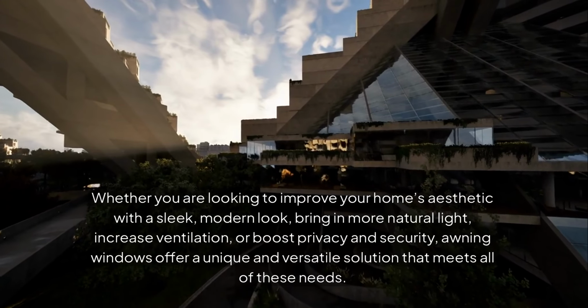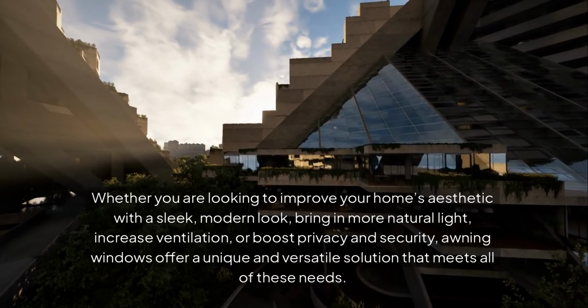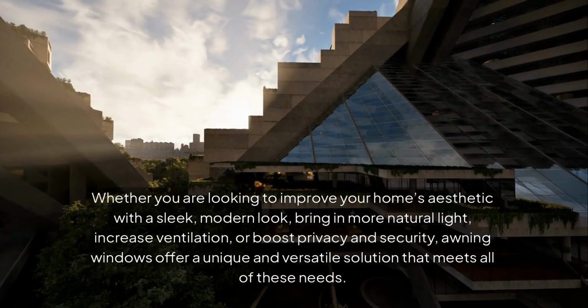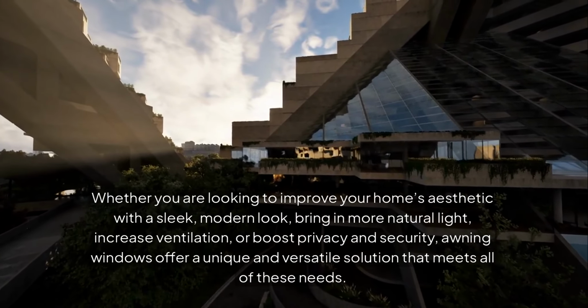Whether you are looking to improve your home's aesthetic with a sleek, modern look, bring in more natural light, increase ventilation, or boost privacy and security, awning windows offer a unique and versatile solution that meets all of these needs.